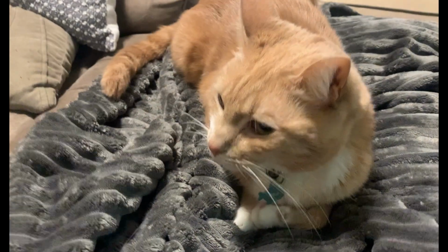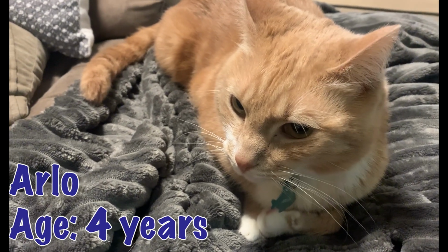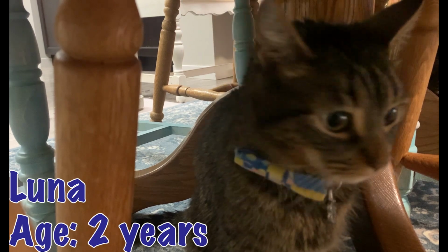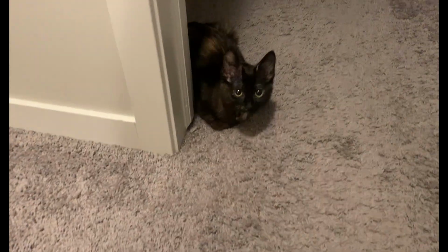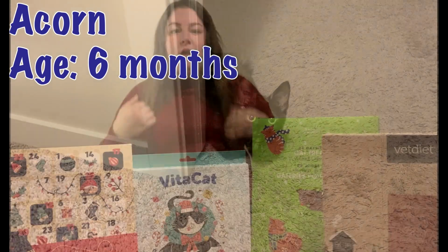Now, to test kitty satisfaction, we must evoke the taste trials. I will first start by introducing our contestants. Arlo. He can be a bit of a picky eater sometimes, and he usually doesn't like fish. Luna. Probably my pickiest eater, but she still loves food. Aspen. Also a traditional kitten. Very excited about food. Acorn. Acorn loves food.